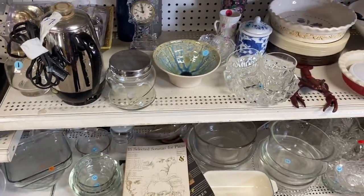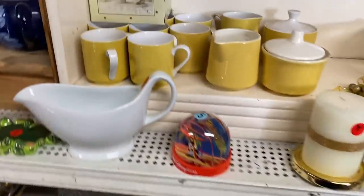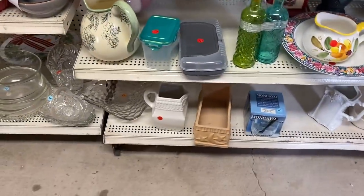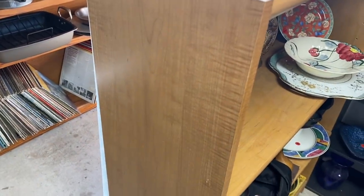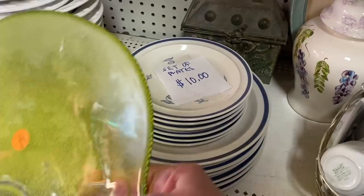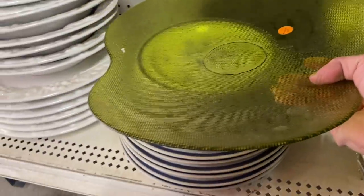A lot of the same stuff hasn't sold, if you're noticing. This I see every time too, but it's unmarked. It's very cute though, it looks very mid-century. Let's see if there's anything new in this corner. No. And this is definitely catching my eye. Just the shape and the color also looks very mid-century to me for $4. But look at that little girl on the plaque. That's just a big piece.